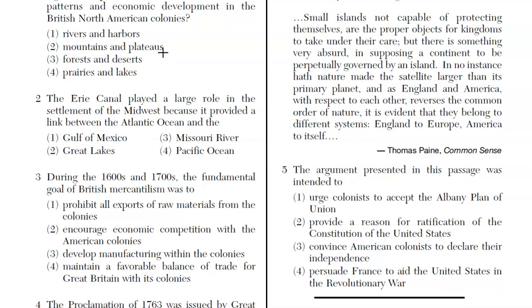Okay. The argument presented in this passage was intended to do what? Number three, convince American colonists to declare their independence.